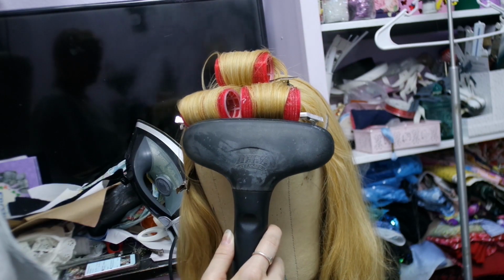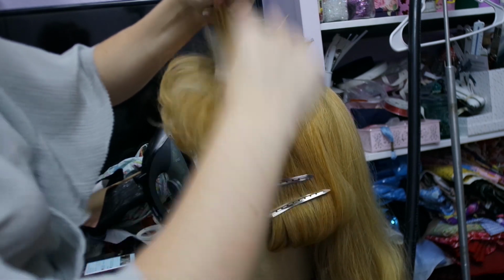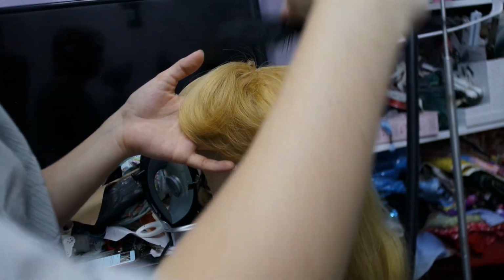Then I styled all of my wigs. I was able to do all except for Rapunzel, which you'll see later. Unfortunately, I don't get to her.